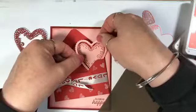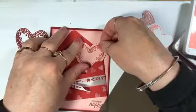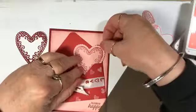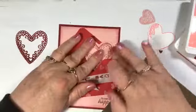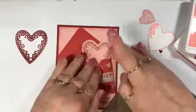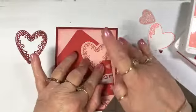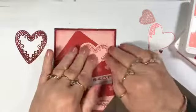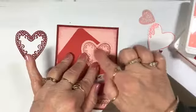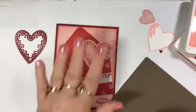Going to carefully get it over here so I don't get glue around the heart. And get that down there. There we go. Love that. What's really fun is you can, not on this card, but on different cards, put the frame down and then pop the middle up and put another thing in the middle there. There's so many things you can do with these framelits.